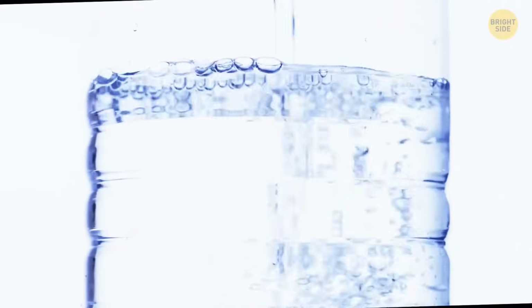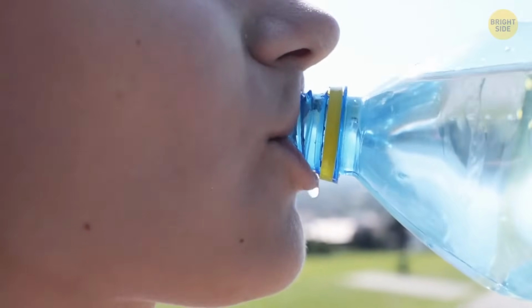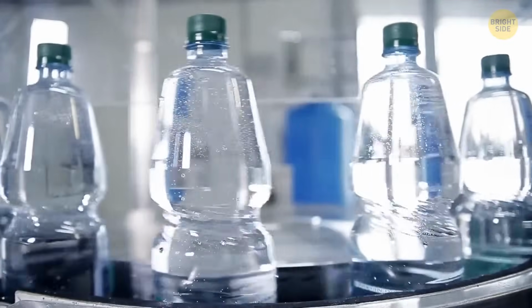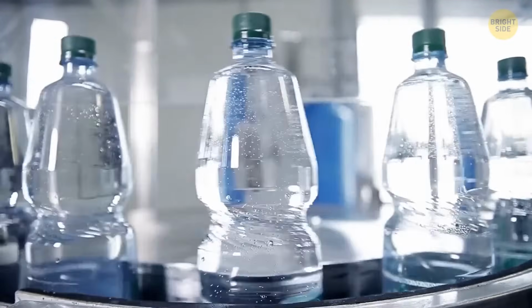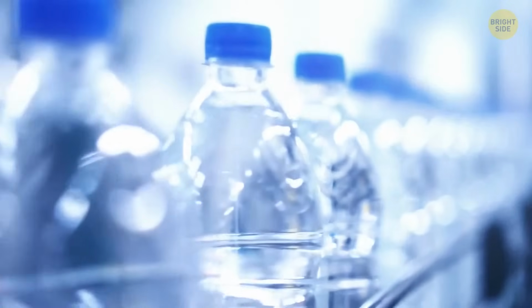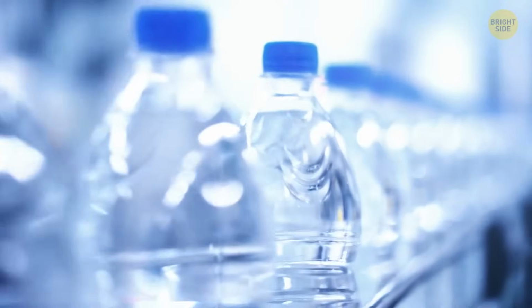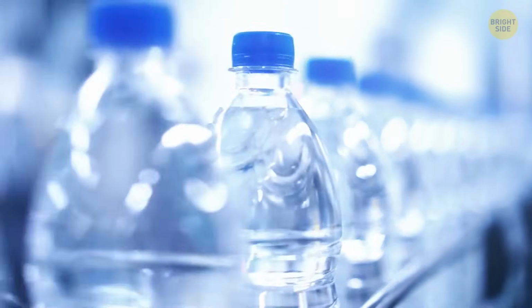If you use reusable bottles, you probably know that sometimes they smell. Even if you only use it for regular water, it still smells. But it's not the water that smells, it's the microorganisms in it. If you drink water from a bottle, the particles of your saliva and sweat stay in there. Those bacteria start to build up in the bottle, causing the smell.